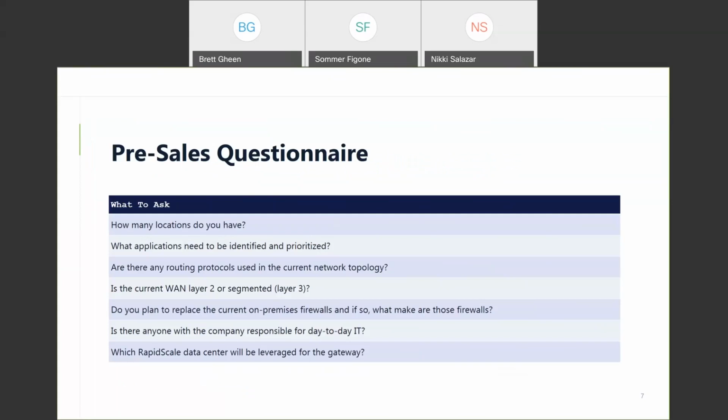We'll dive into some pre-sales questions, our questionnaire here. Some things to ask your customers or your prospects when you go to meet them and start the discussion. Some are, how many locations do you have? Again, we'll kind of go back to what I mentioned before. SD-WAN, and in our case, VeloCloud, is great, potentially even for one site.